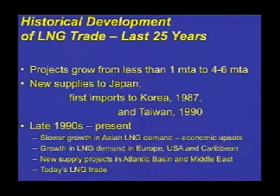such as GTL, gas to liquids, turning gas into gasoline and diesel, and also turning gas into electricity, which is a perfectly viable way of moving energy to the market. So the concepts on this diagram are important. Let's talk a little bit about how this trade has developed in the last 25 years or so, the last quarter century. These projects have grown from 1 MTA.